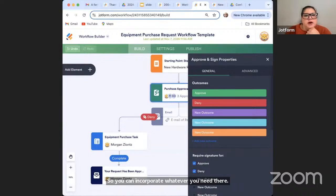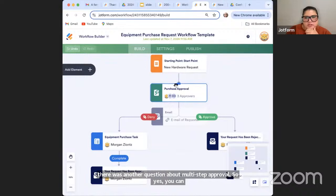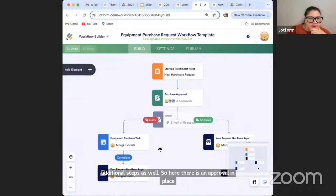And there was another question about multi-step approvals. So yes, you can add additional steps as well. Here there is an approval in place. If you needed an additional approval after that, you can add additional steps as well.